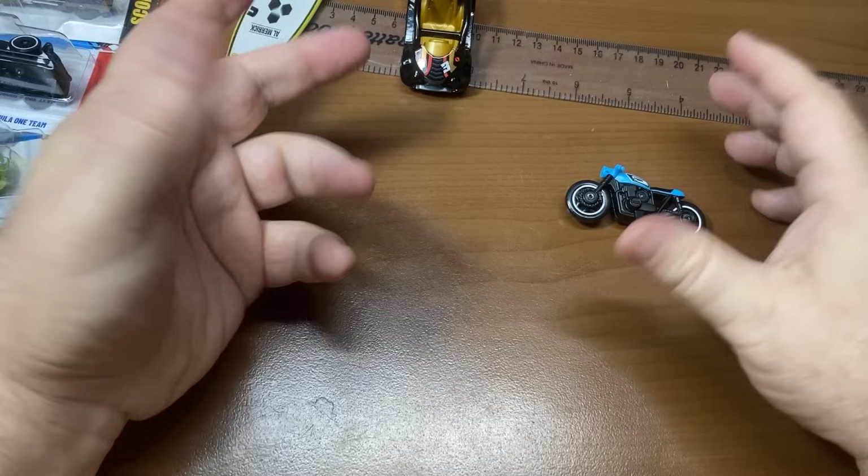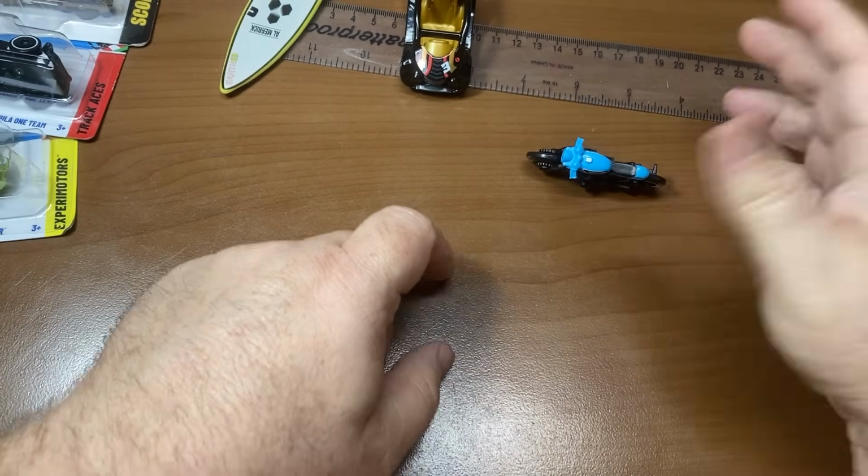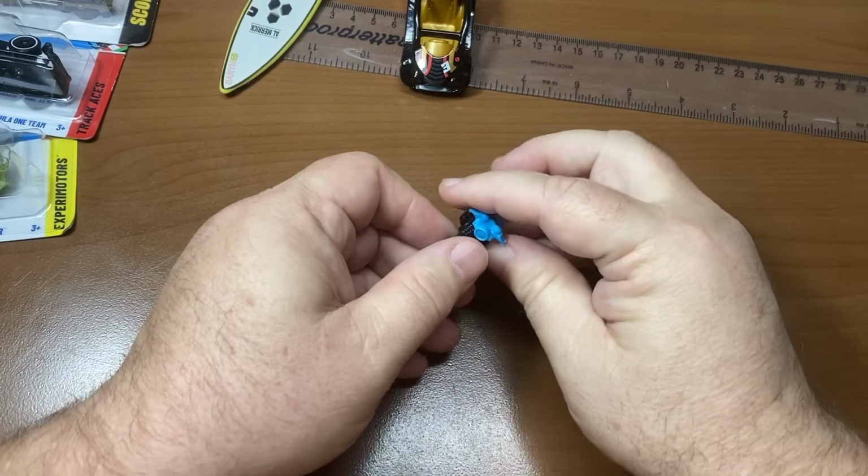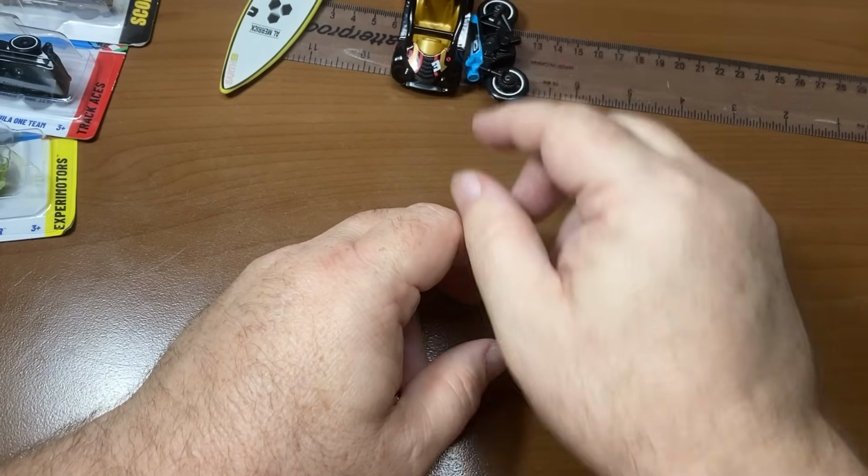Now, rolling it can be a challenge because it's only 2 wheels. It does have a little kickstand right there, so it can stand up on its own. So I do like motorcycles, but I kind of like the car a little bit more this time, so we're going to put the motorcycle second.